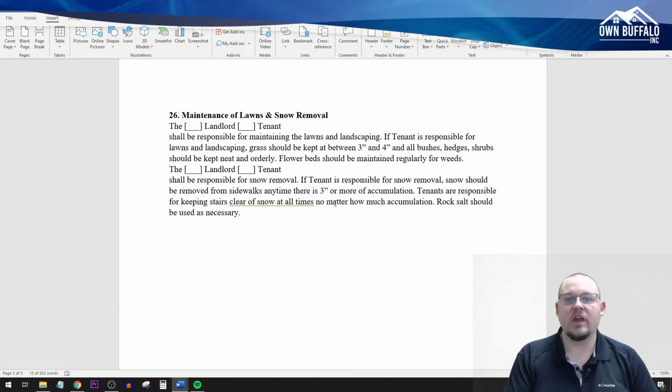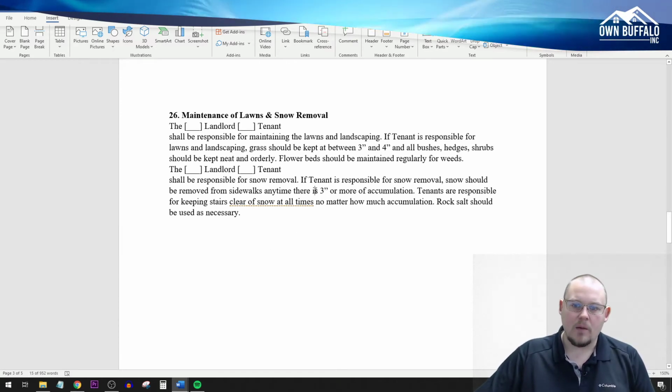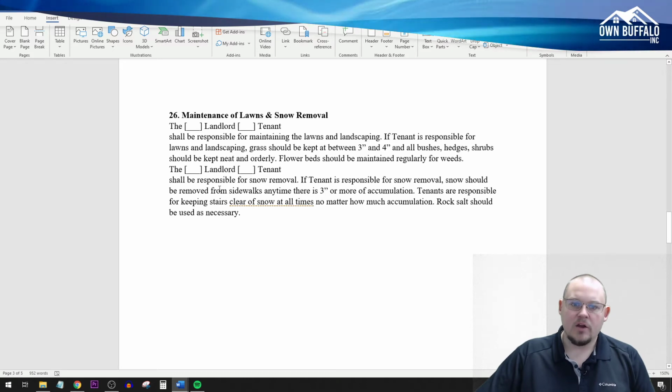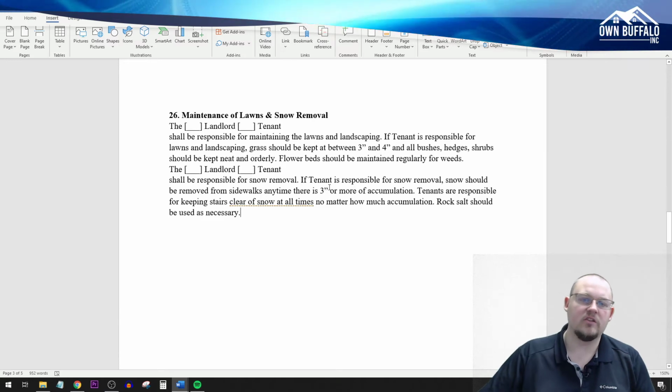We have a service that takes care of that during the summer months. So it's good to make sure that it's spelled out exactly who's responsible for the lawns and the snow removal. And it does specify in here, snow needs to be removed from sidewalks anytime there's 3 inches or more of accumulation. Tenants are responsible for keeping stairs clear of snow at all times, no matter how much accumulation. Rock salt should be used as necessary.